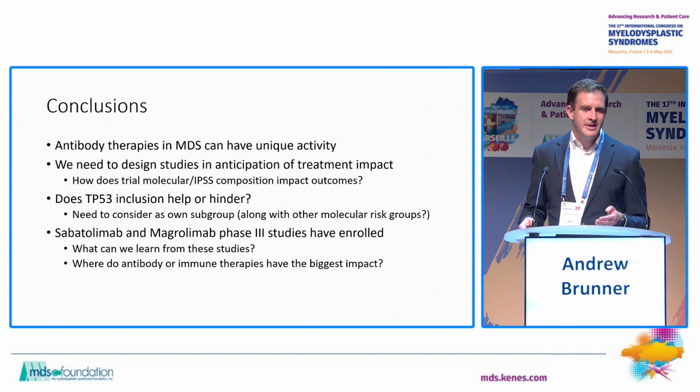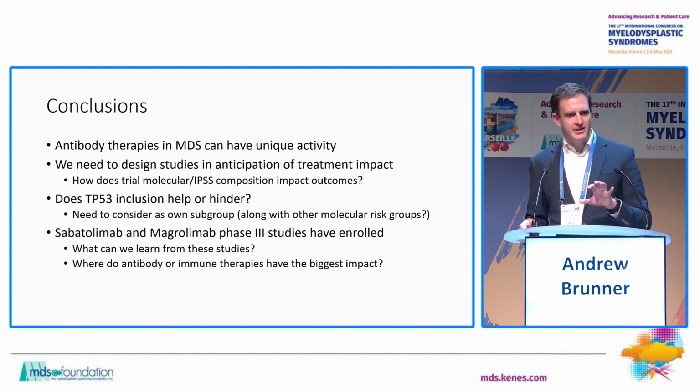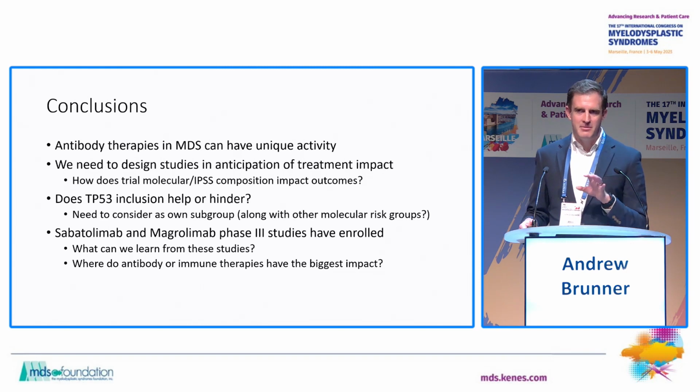So to conclude, antibody therapies in MDS have a unique activity. We need to design studies that will anticipate the impact of the treatment. And in particular, we need to account for molecular risk. Does TP53 mutation inclusion in your study help or hinder? And maybe we should just separate them into their own cohort, not to exclude them from studies, but power it separately.